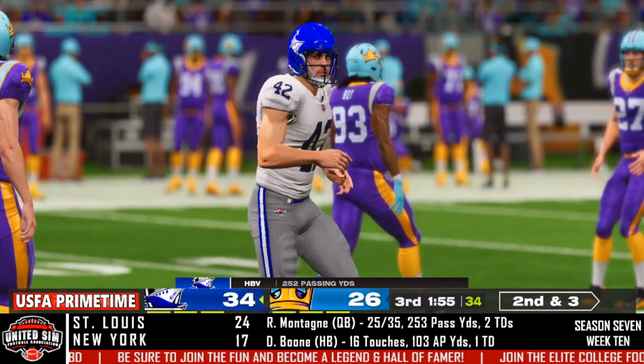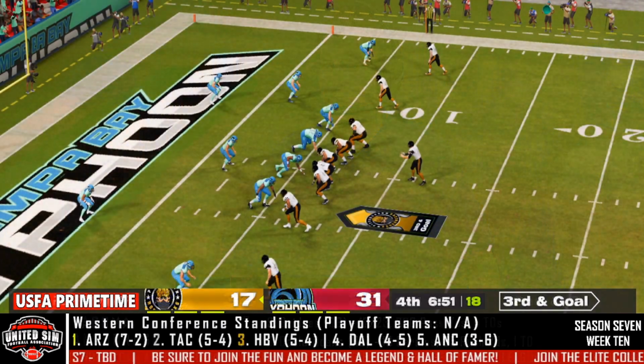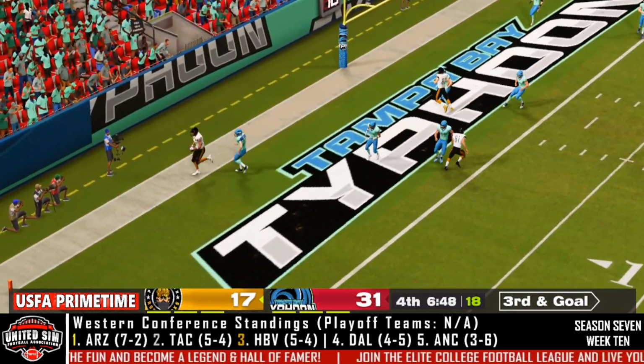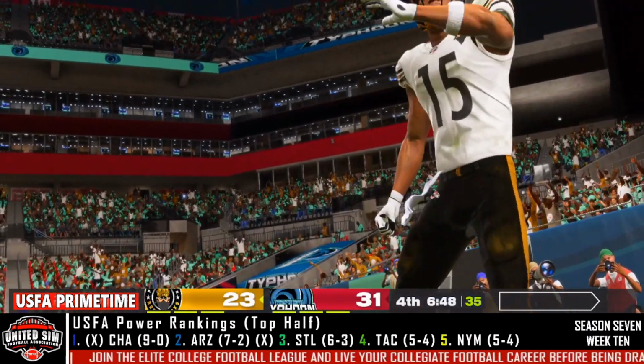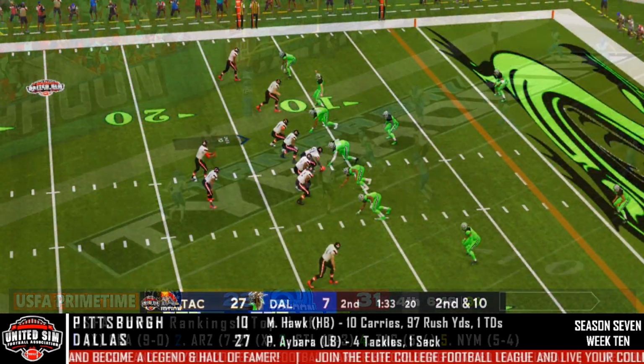No fumbles by Aaron Jacobson. That was a big hit though. Gonna pass it again, looking and gonna be caught for the touchdown. Look at Johnson go again, and Pittsburgh's gonna make it a one-score game. Tight down, there you go.